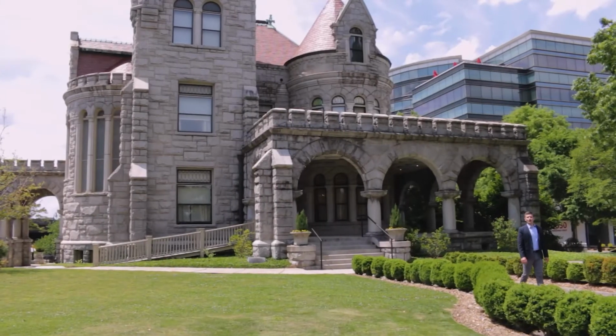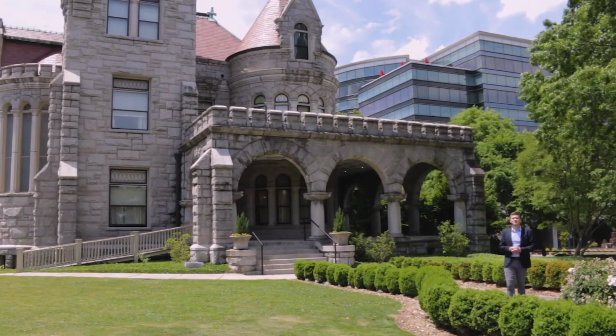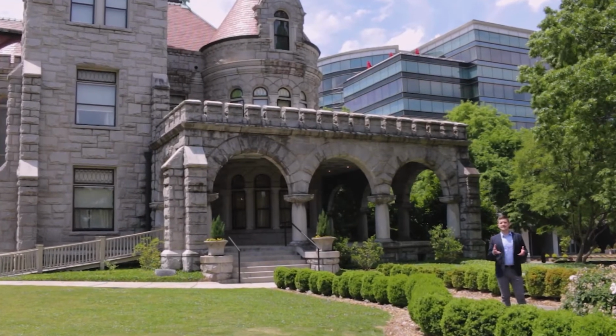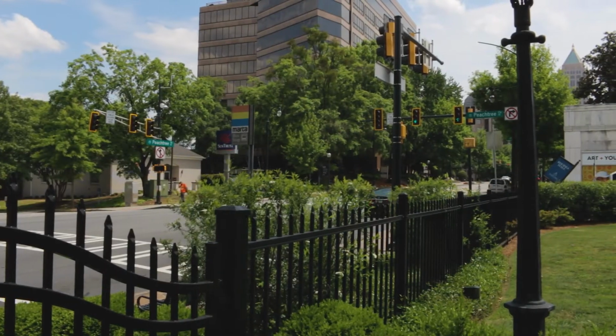Welcome to Rhodes Hall, headquarters of the Georgia Trust for Historic Preservation. Built by Amos Giles Rhodes in 1904, Rhodes Hall originally stood on 114 acres of undeveloped land here on Peachtree Street, north of downtown Atlanta.